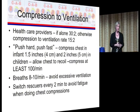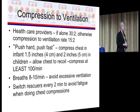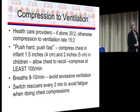Pushing hard and fast is the rule, and you want to go at least 100 a minute, and I think that's important in order to gain good perfusion. Here's the big thing, big change. Look at the ventilation rates. Breaths, 8 to 10 per minute. You want to avoid excessive ventilation.